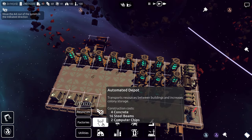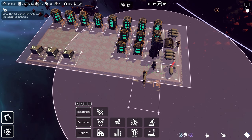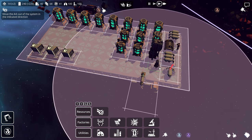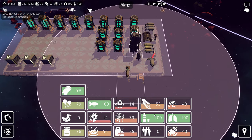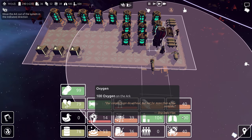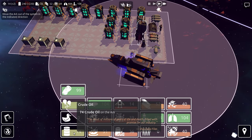If I stick another automated depot in here, I'm curious if it does increase our storage capacity. So if I do that, for example, will we have more storage capacity now? It kind of looks like we do. Yeah. We're not full of oxygen and stuff anymore. We want to bring oil with us. Yep. We want to bring everything with us.